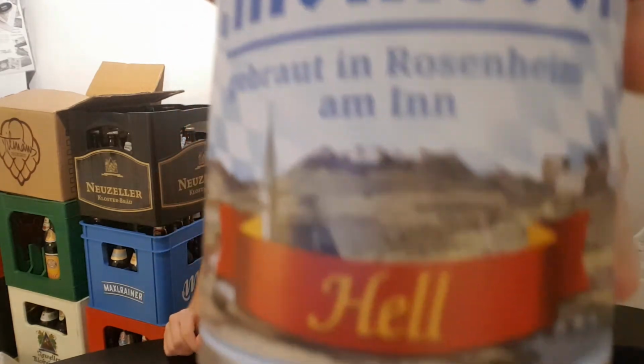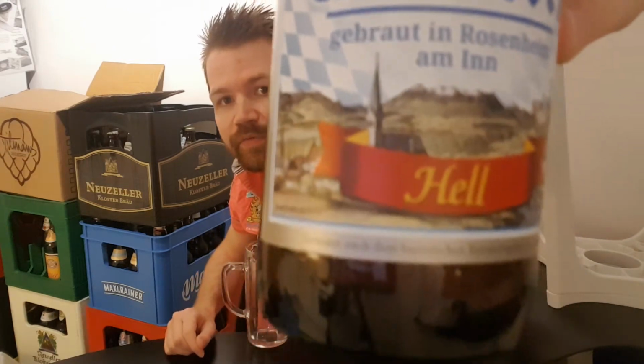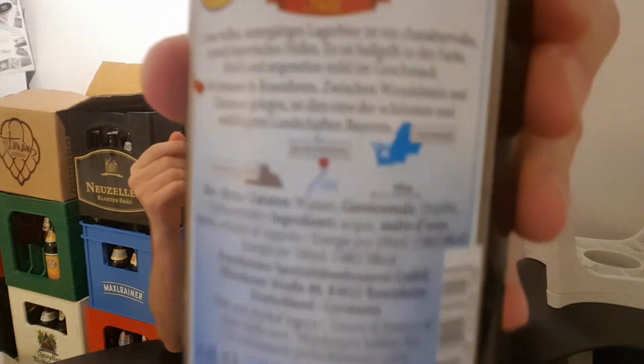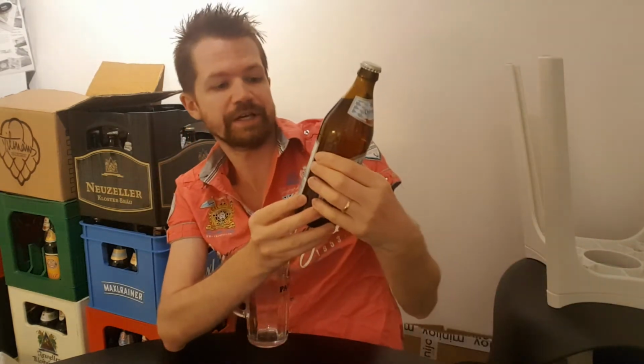And as I mentioned, it is giving a very Bavarian impression with the Bavarian blue and white flag there, as you can see, and the look there of the old town, and of course you see that it's their Helles. And I love Bavarian Helles, really nice. Here's the back label also, where it shows where this beer is being brewed, and the lake. And it's from Rosenheim, which is the town. Here's the lake Chiemsee, and there's the mountain Wendelstein.